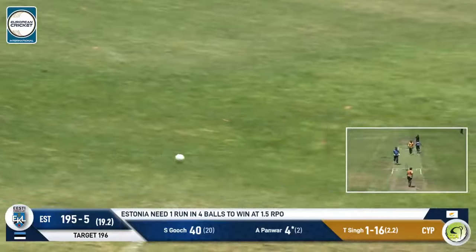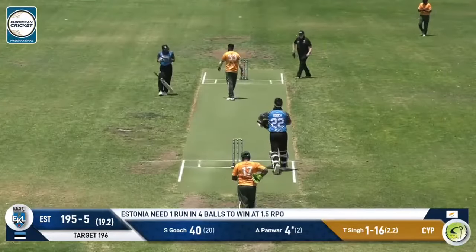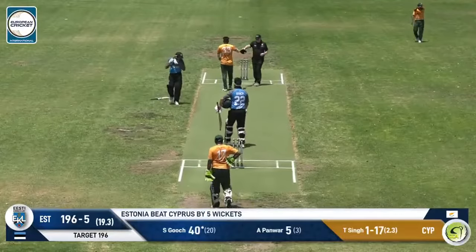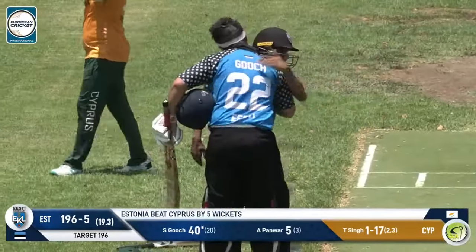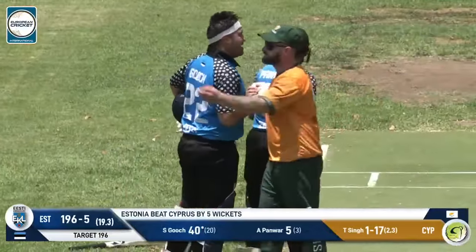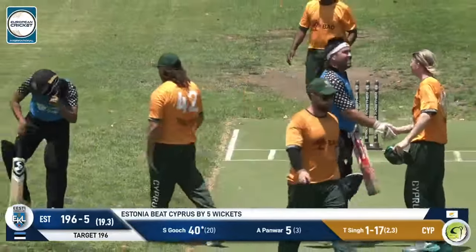A gentle charge. It's going to be a victory for Estonia. They'll win their very first T20I in this series. And they'll do it with three balls to go. So congratulations to Estonia. Nice moment there. Stefan Gooch and Ajita Pamwa get into a huddle.